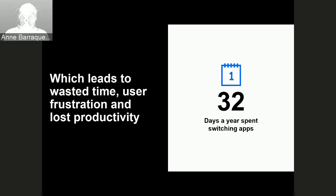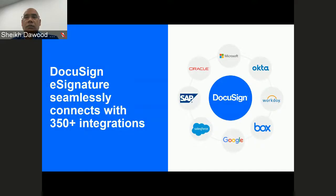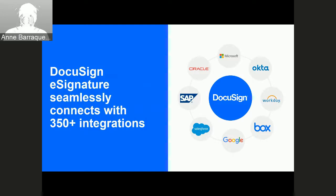And in an age of app overload, users really want an easier and more seamless way to streamline their processes and keep their business moving forward. So DocuSign, as we've seen, has all the different integrations. Sheikh in the introduction mentioned Salesforce. Obviously, there's Oracle as well, Microsoft, Box, Google, SAP, Okta. All that put together, we know that there's a better way to handle business and to support growth. It's also a way for you to start with one application and expand within your organization, in the different departments, to expand on eSignature and add additional value and support to both your employees and your customers.